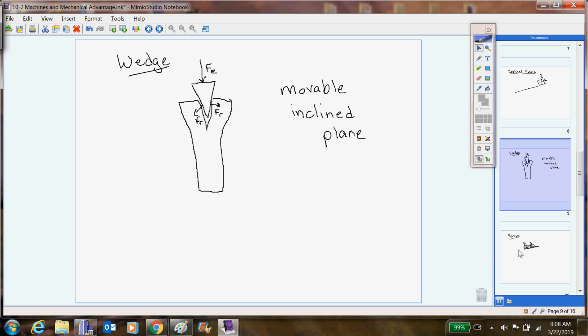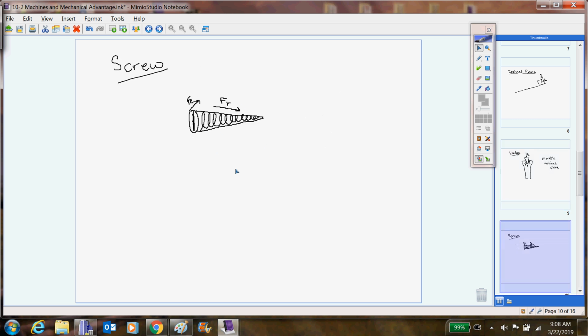Another one is a screw. Okay. And I do have some things I can show you hands-on after we finish, probably when we do next week's activities. I'll show you some things hands-on so you can be able to see these.